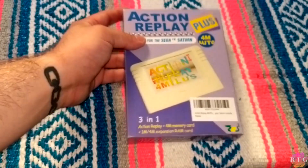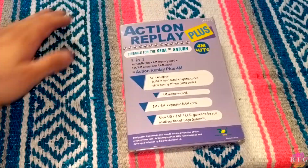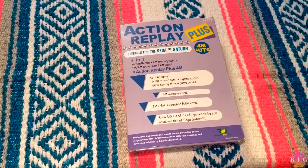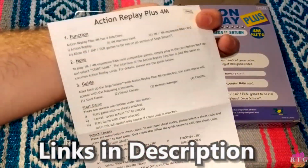That is where this device comes in, the Action Replay. This little cartridge does a lot for the system, allowing you to use cheat codes, acting as additional memory for the system, but most importantly allowing the use of other regions' games on the system. This cartridge is not rare in the slightest. I think I picked up mine for about $25 on Amazon, and it works on any region's Saturn out there.